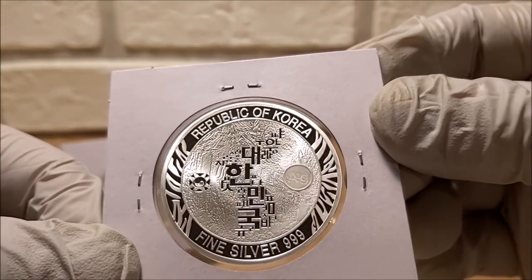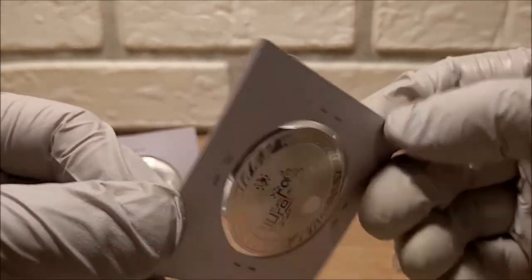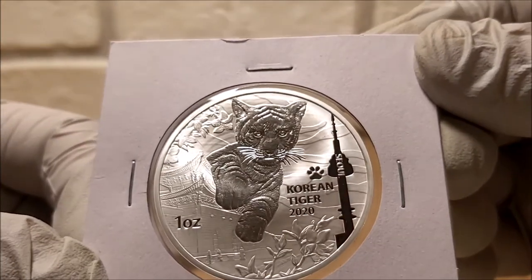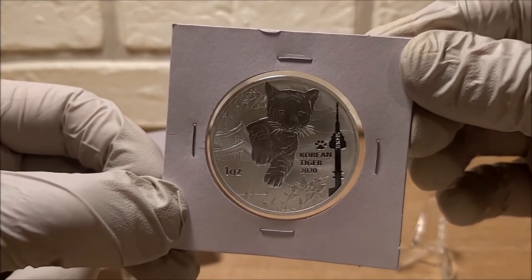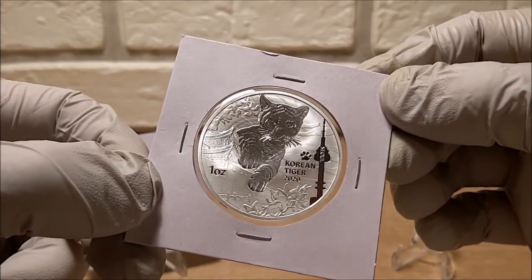Stacking Cat had mentioned that this is the third release in the series, and for silver that is correct, but for gold they go back to 2016. So this is the third release for silver, and for gold it'll be the fifth release.